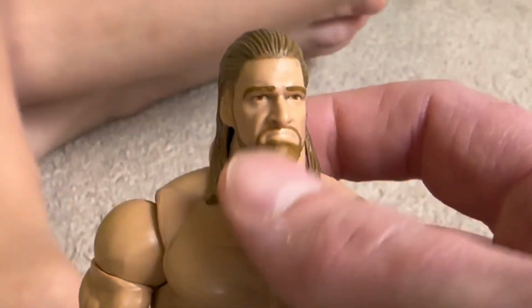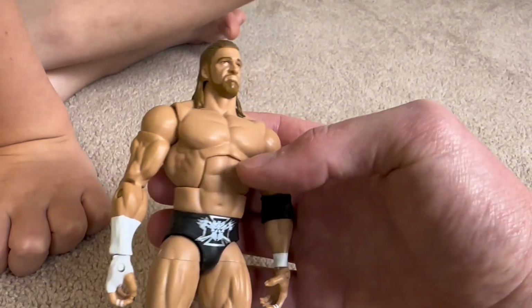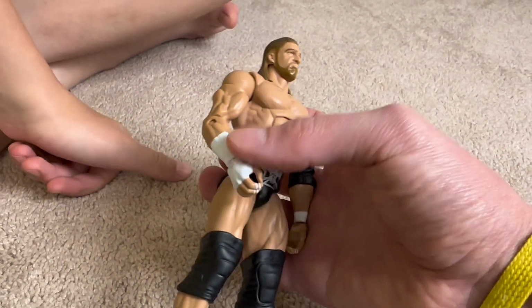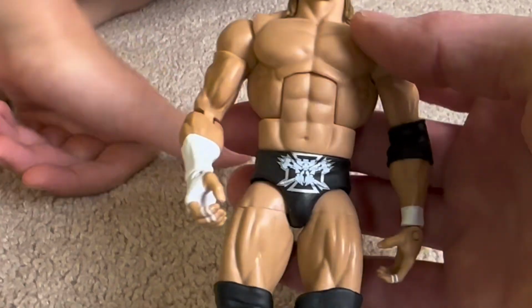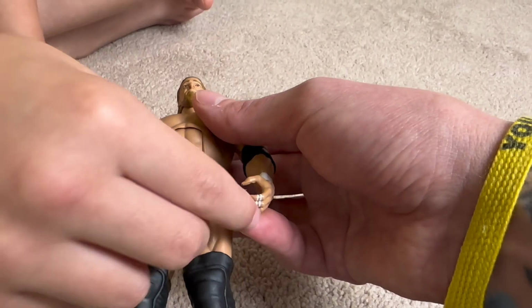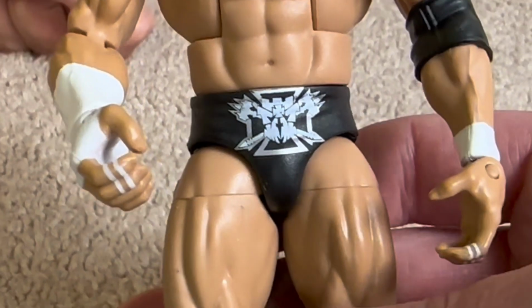Dude, look at that. He is just straight up mean mugging right there. As you said, no elbow pad right there. Got the left elbow pad on. What about his wrist right here? Wrist tape and two of his fingers are taped up. Yes. And same on the other side. No interchangeable hands here.